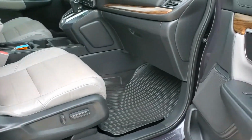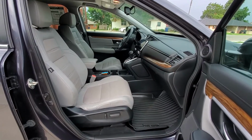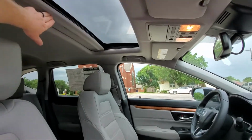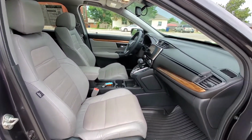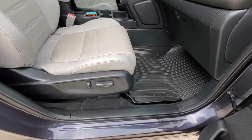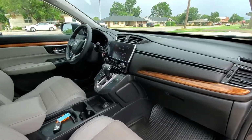Proximity entry. Has a light gray leather. There's your sunroof. This is a non-smoker. Smells really good inside. Power adjustable passenger and driver seat. Premium floor mats, a CR-V there on the side.